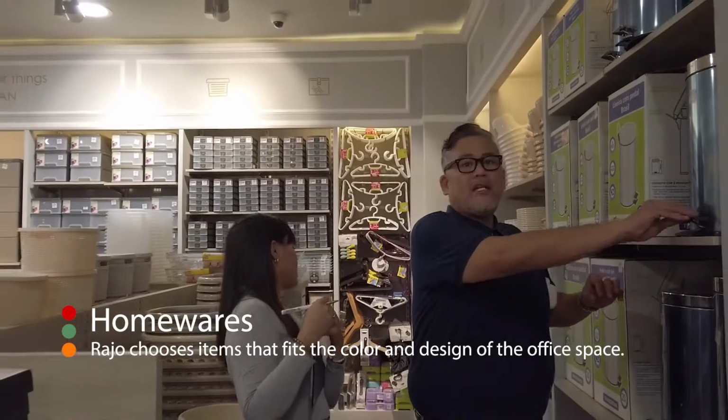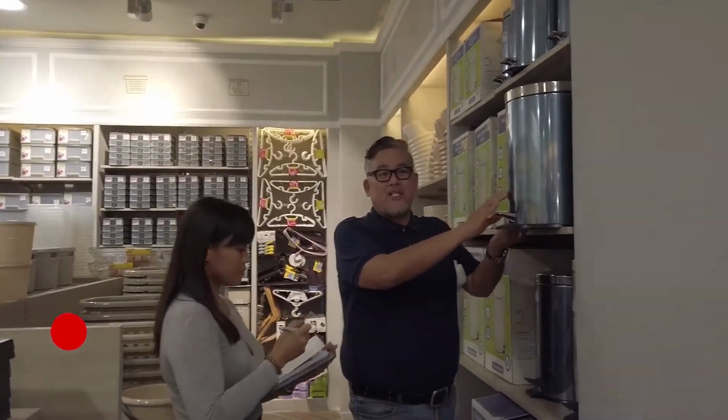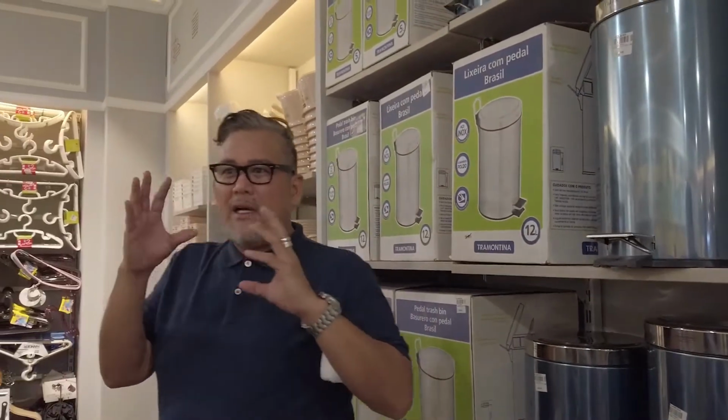Then we're going to do our industrial trash cans downstairs, and yours will do warmer. Parang that's the feel. The management office upstairs is warmer, more feminine, a little bit more minimal.